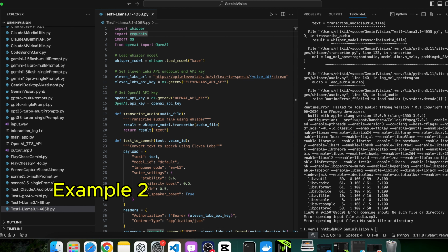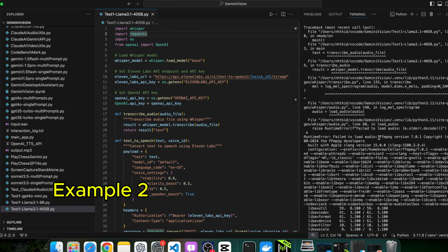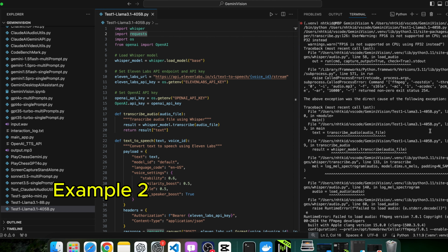Okay, so with some errors too. So first of all, it is definitely better than the 8 billion model. As you can see here, the user warning, if you watch my other video and you know how the Whisper library initialized in code. So this is good, although it didn't work. And also we didn't see the actual activation of user input. And then you have the same kind of audio file error, no such file library. This is the same. Okay, let's move on.